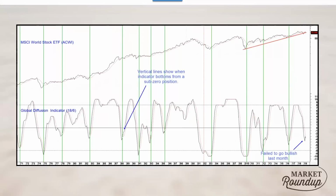And the green vertical lines represent signals that have been followed by a rally, so they're successful signals. And the red vertical lines represent unsuccessful signals. As you can see, we got an unsuccessful signal in 2002, but by far the majority of these signals have been positive. Now, at the beginning of last week, this indicator was bullish, but by the end of the week, it had turned down again and just couldn't quite cross above its moving average.